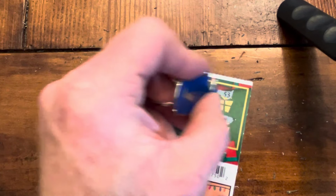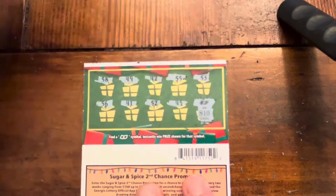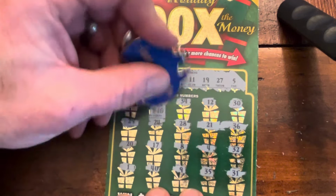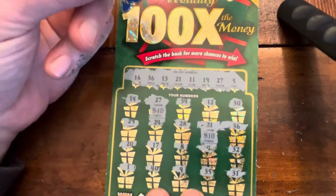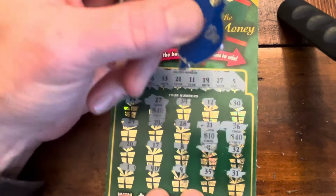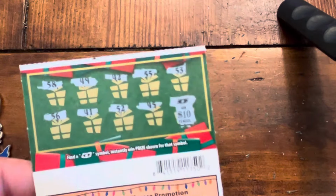Oh yeah, look at that. We do have a match on the back, okay. Let's see what we find. We got $10. Wow, look at that. That was 40. We had 21 for 10 and 36 for another 40. Well, check that out. So that's 80, 90, $100 win. Nice, $100 boom.